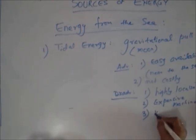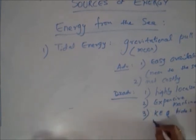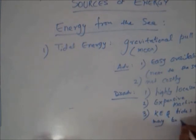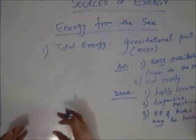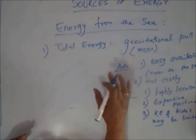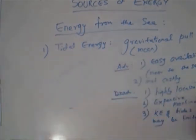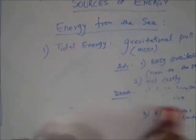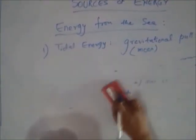Just because of this, it is limited to the amount of kinetic energy of waves and tides, which may be limited. If the kinetic energy is not high, that means the tides are not strong, or we don't have an opportunity to have a narrow exit from the sea, then of course, even though the tides are there, that energy cannot be used. So it has its limitations, and it has not been used very often in our life till now. So this is tidal energy.